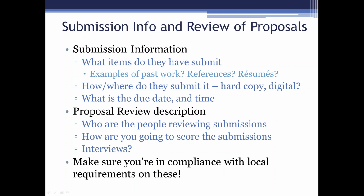Make sure you include information on how they submit their proposals. What items do they have to submit? Do you want them to submit examples of past work, references, resumes? How and where do they submit it? Do they send it as hard copy to the city clerk, or is it just a digital copy to the commission chair? And what date and time are they due?